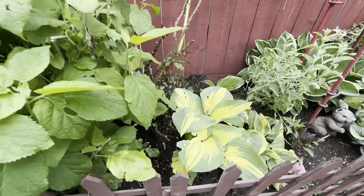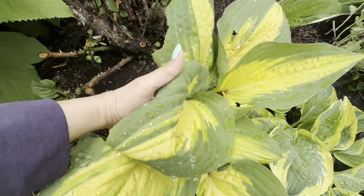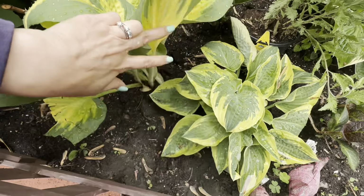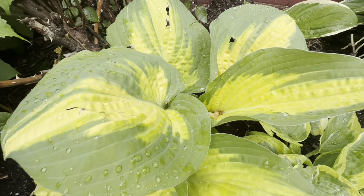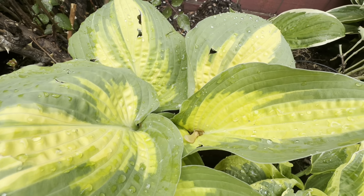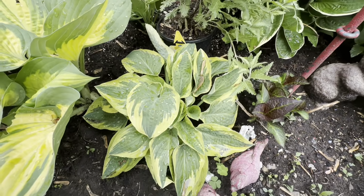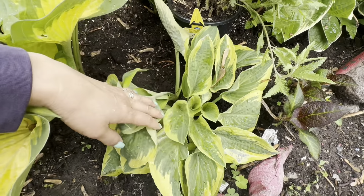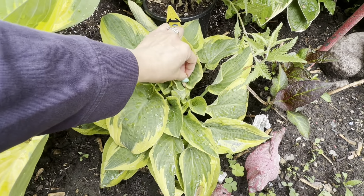And this one, beautiful hosta, which I lost the tag. Yeah, but look at this, so pretty. Wow. And this one is another hosta. Oh, wow, so pretty.